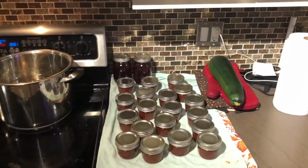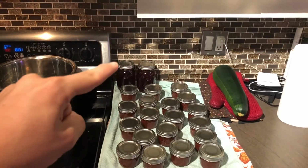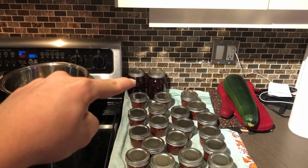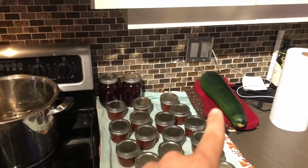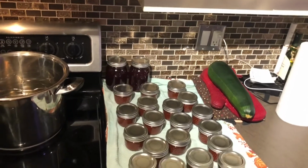Okay, that is it. I have tomato paste done, crabapple jelly. I will be making probably quite a few more jars of crabapple jelly. It is one of my favorites. And that zucchini is from my dad's garden, so zucchini bread is in my very near future.